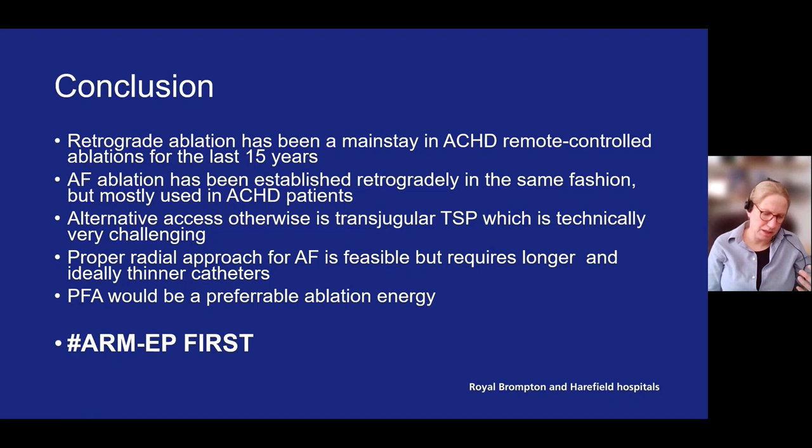Thinner would allow us to come to a radial approach with a sheath size that is comparable to interventional coronary procedures. And that would make it easy. All the closure things, all the tricks that they have learned over the last 30 years would be applicable here as well. So I hope that the hashtag ARMEPFirst will catch on, and stay tuned, and I hope you will hear more from us in the coming weeks and months.